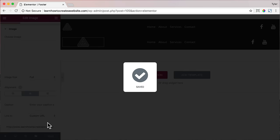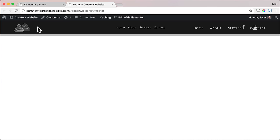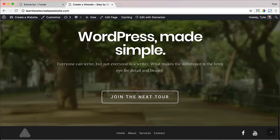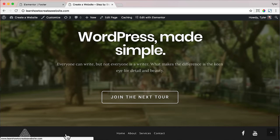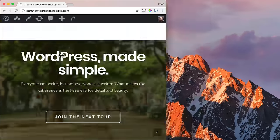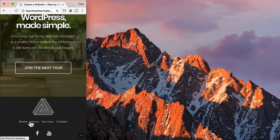Now we exit out of there and view the page, and it looks funny. But if we go to the homepage, and we see it, and it'll link to our homepage, and it stretches all the way across, and it looks pretty fantastic. Now if we squish it, the mobile version comes into play, and everything is centered, and that looks pretty awesome too.